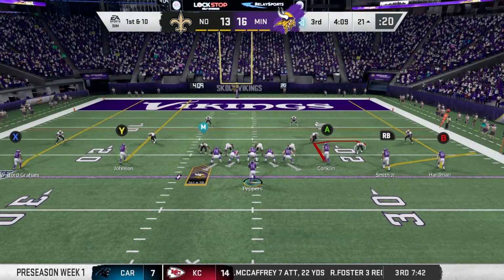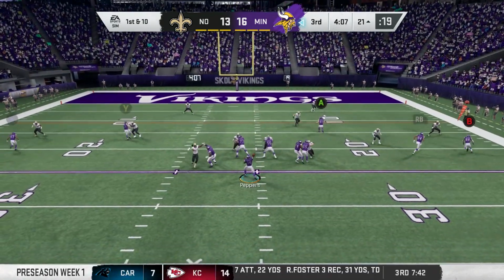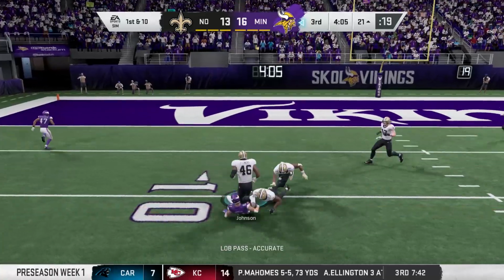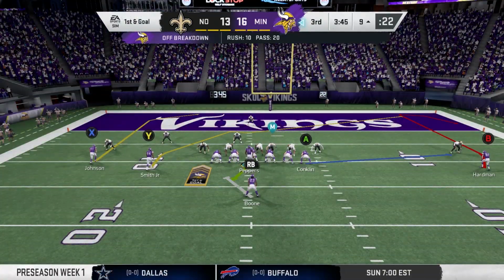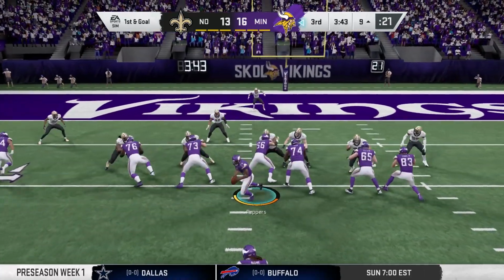15 of 19 now for Peppers, and he's going to play the whole game, guys. There's no reason to put Kirk Cousins in here, but that was a great read right there. Again, to Olabisi Johnson. They seem to have this connection going on between the two of them, and they're going to get the first down.